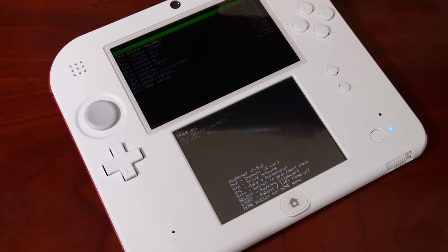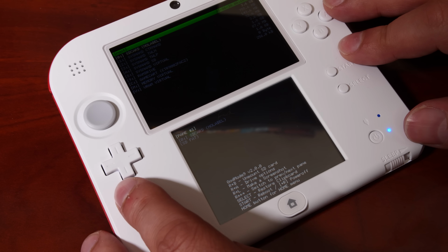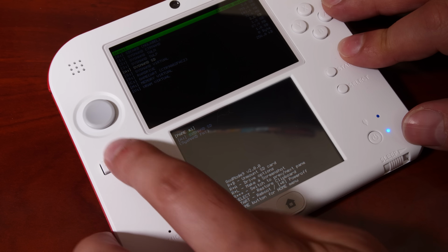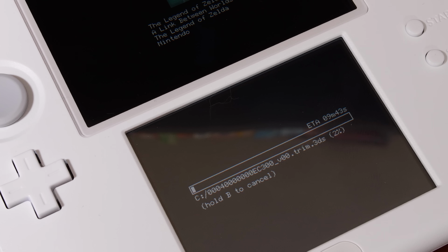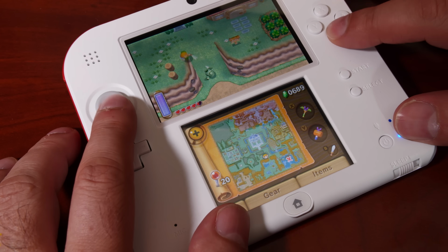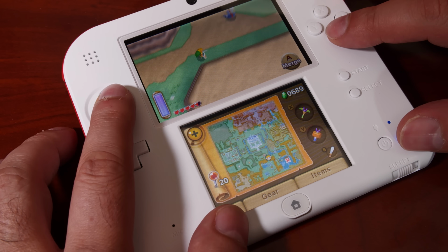Simply power on your 2DS, but hold down the start button, and this will load up GodMode9, which is a Swiss Army knife with a lot of different tools that have many uses. And one of those is backing up 3DS physical games. Simply insert your 3DS cartridge and then select backup to CIA. This will rip the contents to a .CIA file, which you can then use FBI to install, completely eliminating the need for the cartridge so it can be preserved.